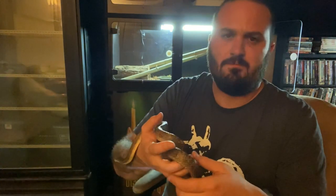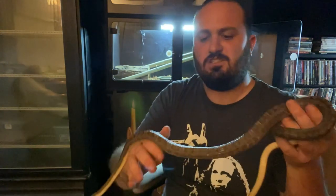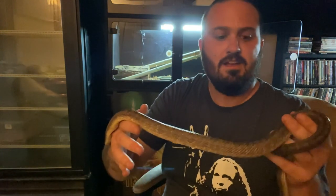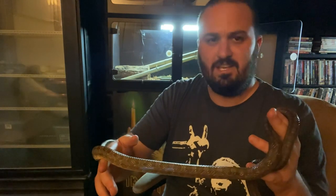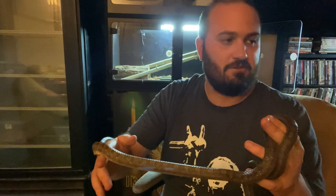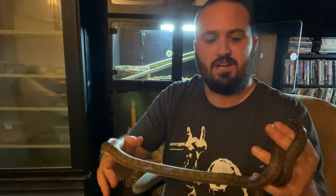She is not out and about as much in this cage as she was in the Exo. Now she's only been in here for probably less than 2 weeks at this point. I don't remember the exact date, maybe around 2 weeks, maybe a little bit less. So she hasn't been in here very long. She's still probably settling in to some extent, but she does come out, just not as much. In the Exo, she was out probably 70% of the time that I was in the room. Now she's out probably 45 to 50% of the time.